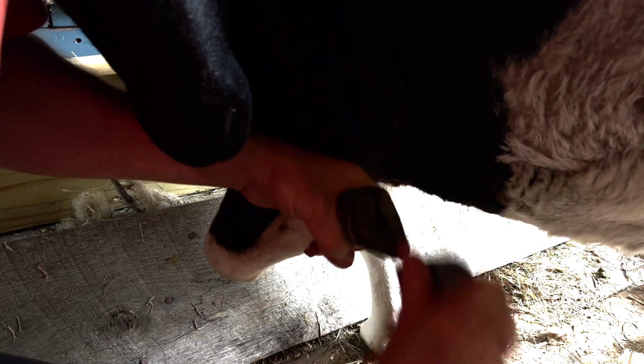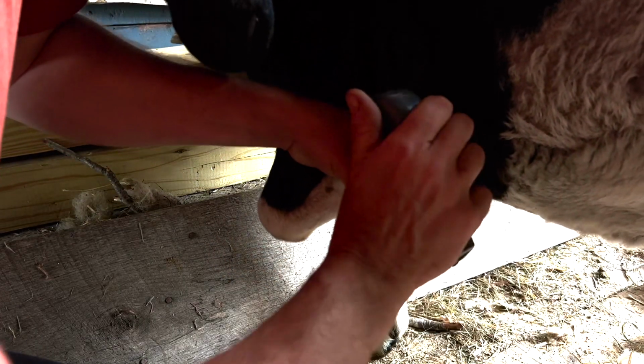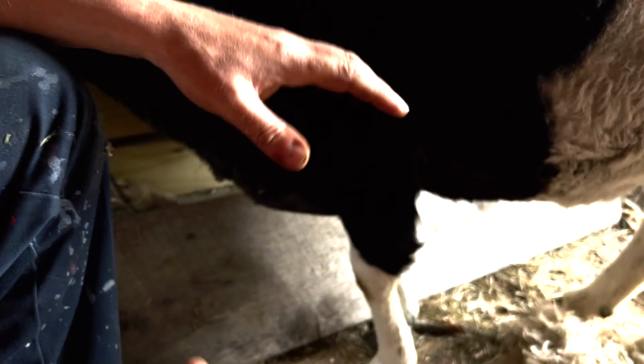And then you just kind of separate them a little bit like that, and you get a nice planed off area. And it's that simple. And you want to do all four. What you don't want to do is flip the sheep over on her back. Some people like to flip the sheep over, and you want to be careful, because you don't want them to get twisted gut, and that's where their intestines and stomach get all wrapped around itself, and then it's generally fatal. So be careful that you don't rough your sheep up too much.